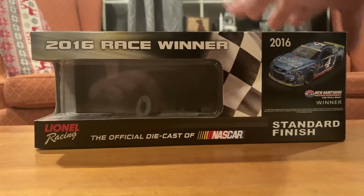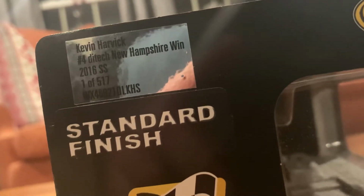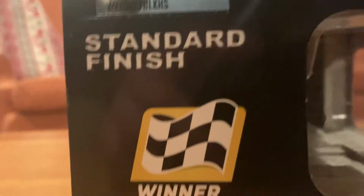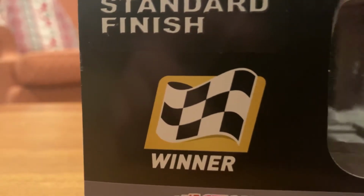Here's the box. Just a regular 2016 box. Got the schedule. Production sticker. We got Kevin Harvick, number 4 Ditech New Hampshire win, and 1 of 517. Out of 517, I have 478.